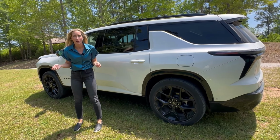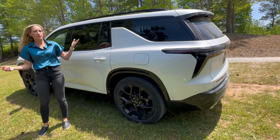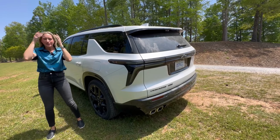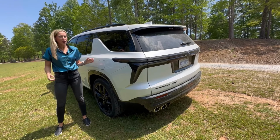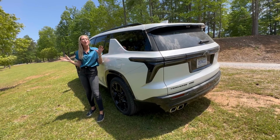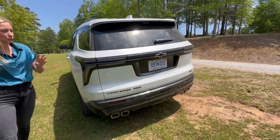and I feel like a lot of my families out there, I have to drive a 3-row SUV. I don't necessarily go buy one because I want to drive something that looks like it belongs in the Target parking lot, but just because I need it doesn't mean that I don't want to look cool. And this takes cool mom to a whole nother level. So that's the second thing that I think is really substantial.